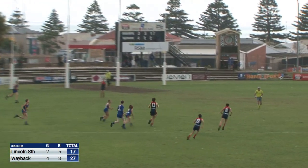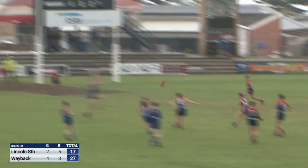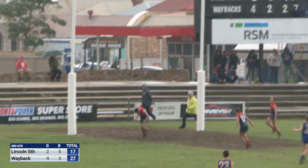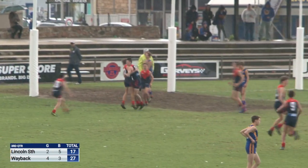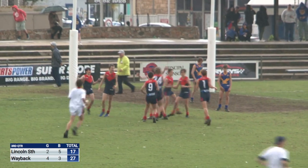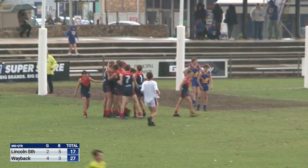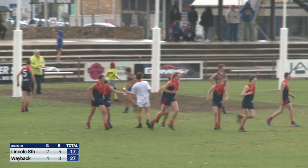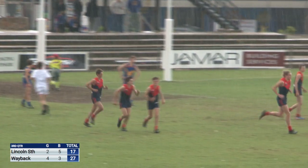A long kick back in, but straight down, throw to 13. Plays on quickly, straight into the goal square. They're going to turn around and a quick goal. The old 7-point trick there by Waybacks. 5 goals 2 to Lincoln South 2.5. Not quite the response South wanted out of that clear out.